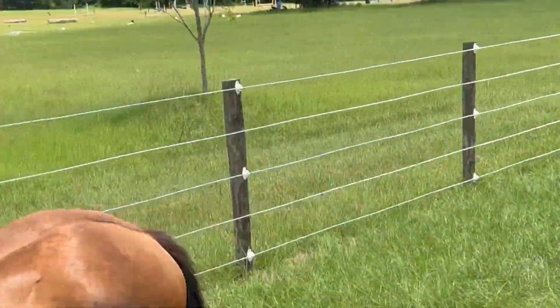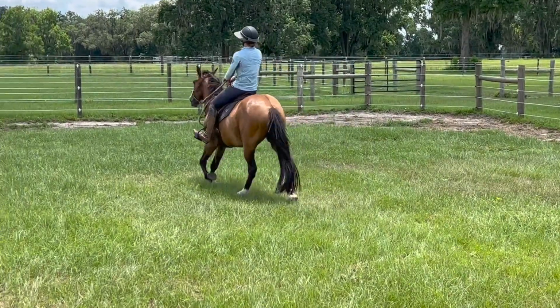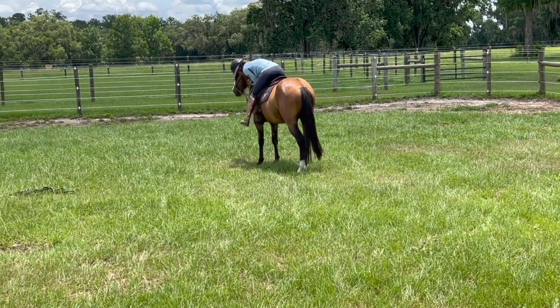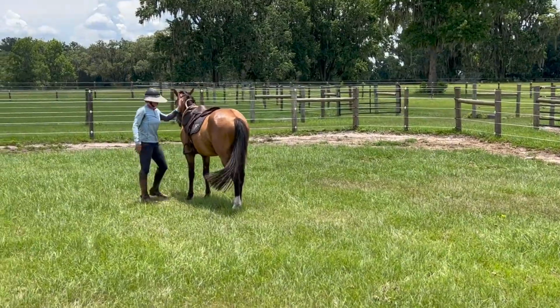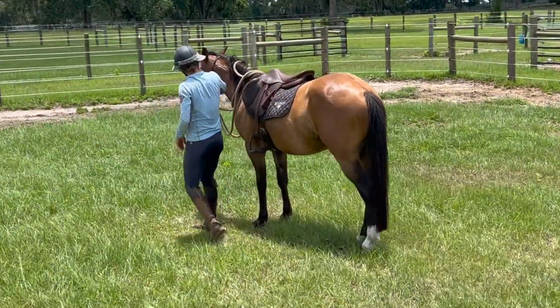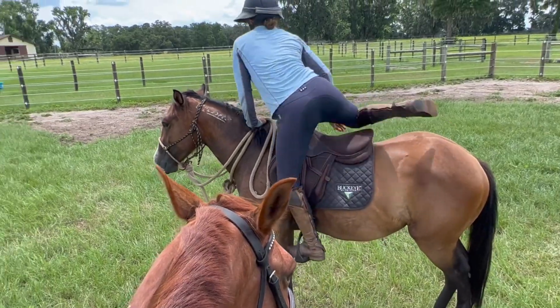I'm just trying to make sure I stay back behind him to get him to go forward. And then I'm going to really reward him for that because that was a very good boy. And pop off. Make sure he knows he was good. And just give him a second. I was really, really pleased with that as our second ride.